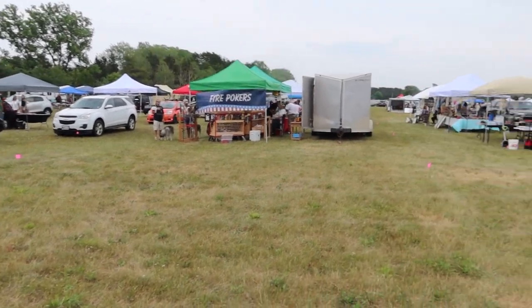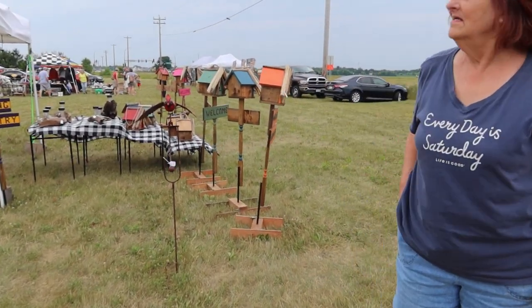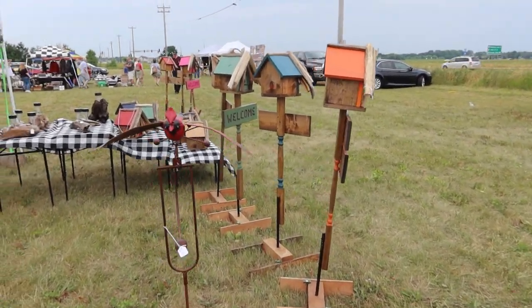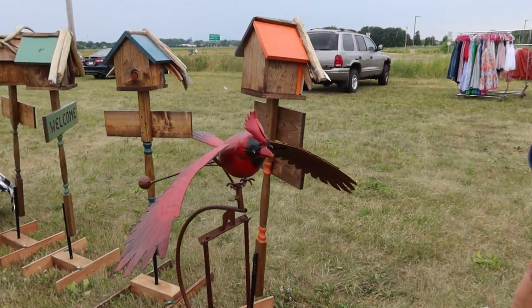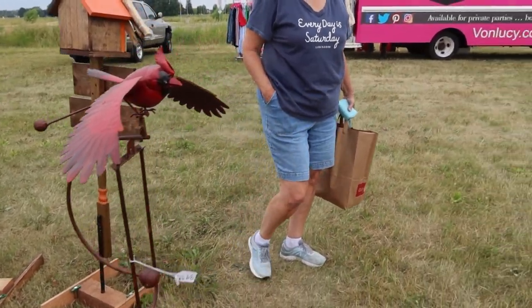But, well, the mom knows. So we kind of have a cool thing with some cardinals lately. We get some at our house all the time. And this, actually, the wings flap. So this is really cool.